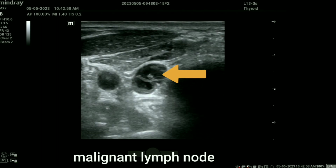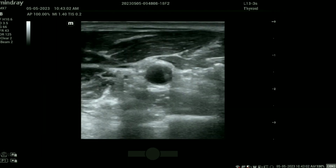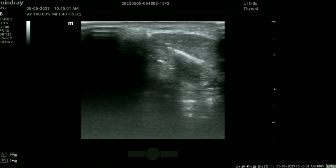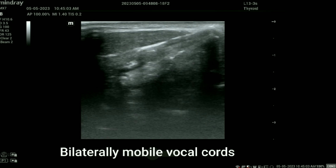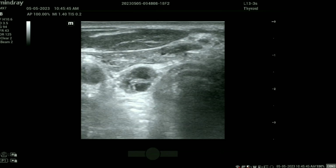We confirmed bilaterally mobile vocal cords on ultrasonography, as shown here on the ultrasound image. Doppler flow was evaluated to rule out the possibility of major vessels on the approach.